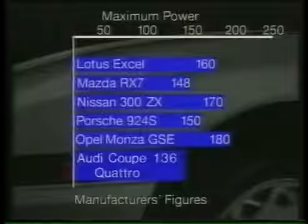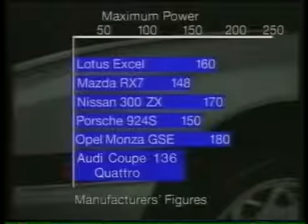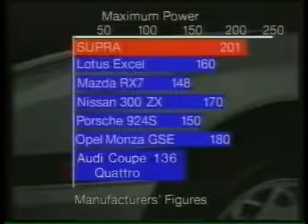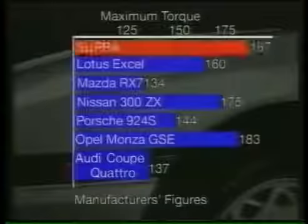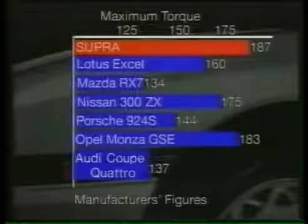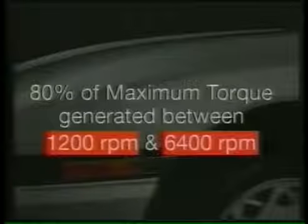Now let's compare the new Supra's engine to its competitors. Compared with the other normally aspirated cars in its class, the maximum power of the new Supra is by far the best. The maximum torque is similarly the best. The new engine also puts out an extremely broad operative power band, with 80% of the maximum torque being generated between 1,200 rpm and 6,400 rpm.